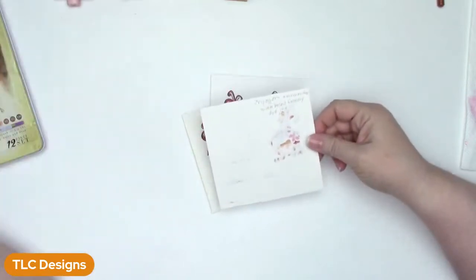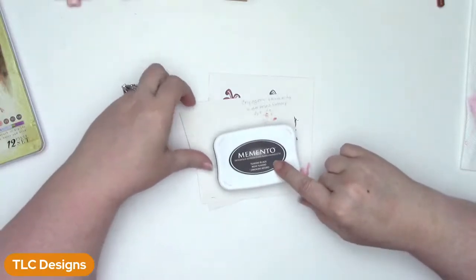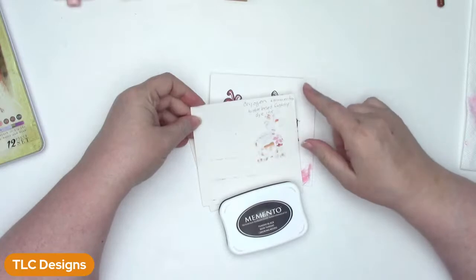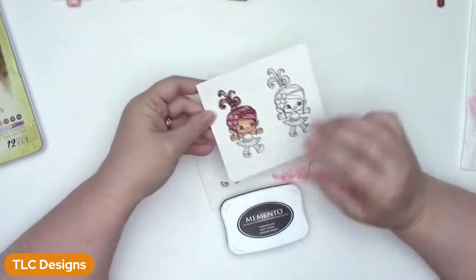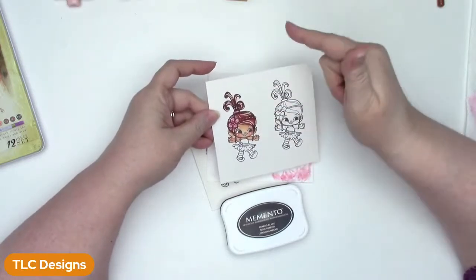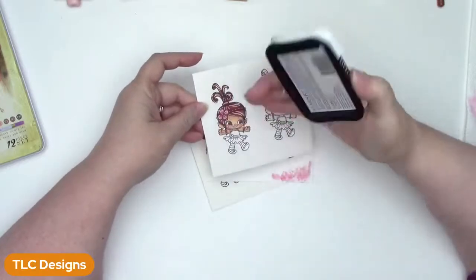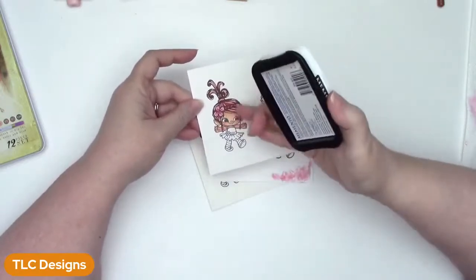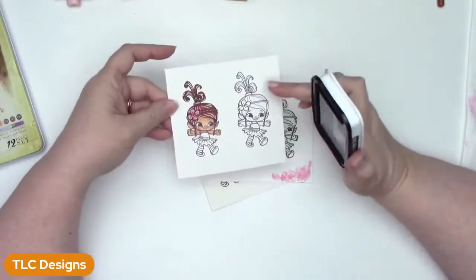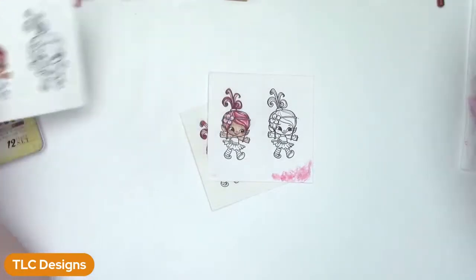When I stamp, in order to use Copic ink, I use Tuxedo Black Memento, and because it's water-based and fast drying, it's a dye ink, so you won't have any issue with bleeding of the alcohol-based Copic markers when you use this particular ink to stamp. So I stamped twice so that I could advertise with the first one, showing what I'm going to color. And then tonight's project is over on this side. So we're going to use Copic.